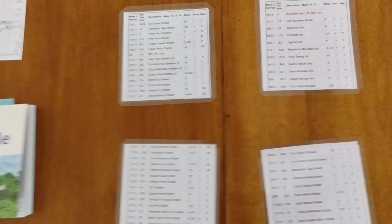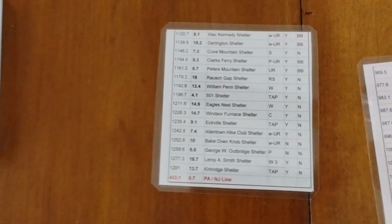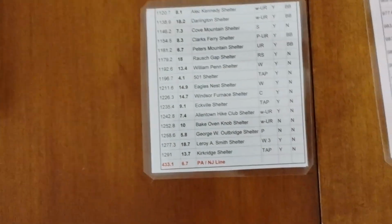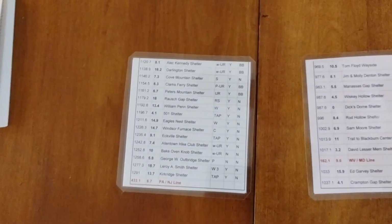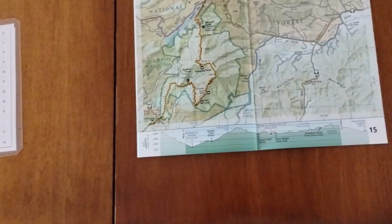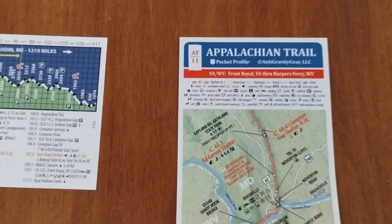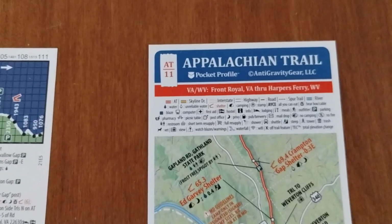I'll actually only carry 2 of these. Each of these that you see here is double-sided. So I'll have this information in my fanny pack each day. I've coated them in plastic so that they'll be waterproof, and I don't have to worry about them getting wet. And the same is true for this National Geographic guidebook, which is also waterproofed, and so are the Appalachian Trail Guide pocket guides from Anti-Gravity Gear.